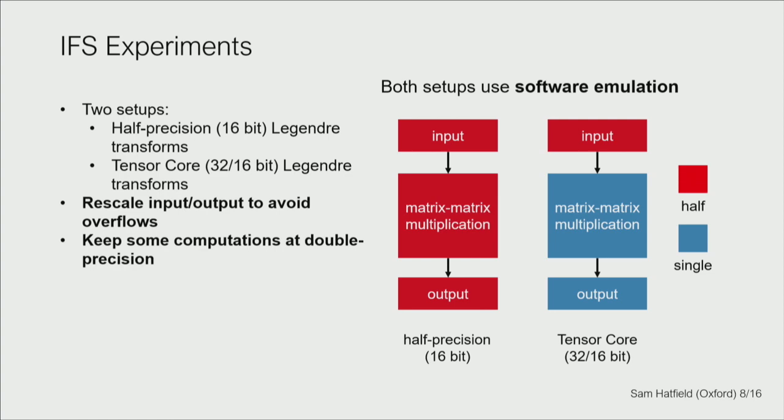I should also mention that we, of course, have to keep some of the computations at double precision. This is often the case. We find that maybe there's some particularly sensitive calculations in the initialization of the model. I should also mention that the computation of the 0th Fourier mode is kept at double precision as well. If you want to know the reasons why, you can read the paper. But in any case, we do the vast majority of the calculations in the Legendre transforms using half precision or the tensor core as appropriate.